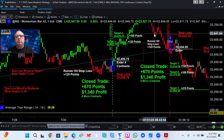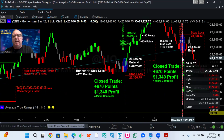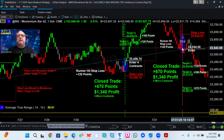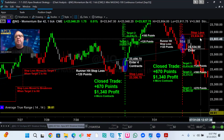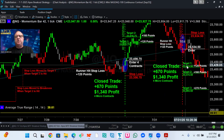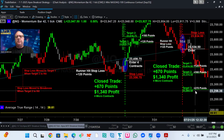Okay, so here's the next short trade. The signal right there gave us a short at 23,534.50. On all these numbers you see, they're always the close of the bar. We got our short right there. What's the first thing we do? Put in a stop for all 4 contracts at 100 points. Stop loss 23,634.50, which is 100 points above our entry here. So our first target is 120, second target is 160, and third target is 270.